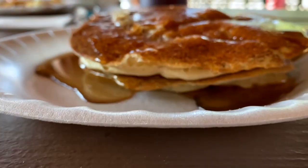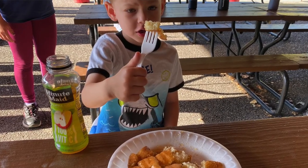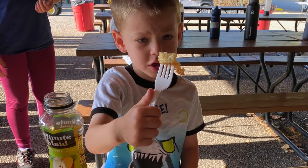Oh, and breakfast. They serve free pancakes every morning until 9 a.m. And that's actually very convenient because a lot of times when you're here, you're not staying here all the time. You're leaving. You're going to Yellowstone. You're going to go do things. And so it's super nice to have that breakfast where you just don't have to worry about it and you eat and leave. So it's awesome.